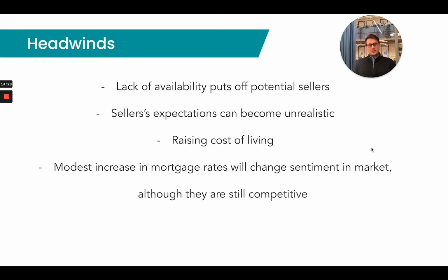Now, what are the headwinds for 2022? Of course, we've got the lack of availability, so that puts off potential sellers. If you don't have anywhere to move to and there's not enough stock there or something that you really want to move to, well, there's no reason for that seller to sell their property. Sellers' expectations may be slightly unrealistic or slightly twisted, you could say.